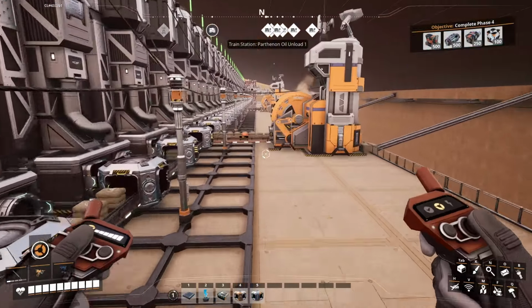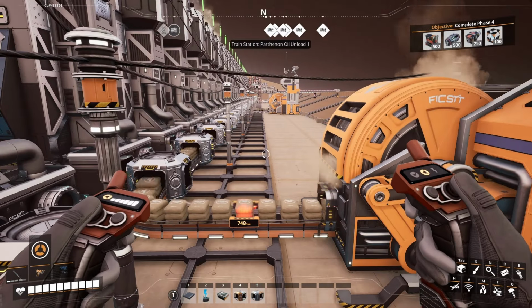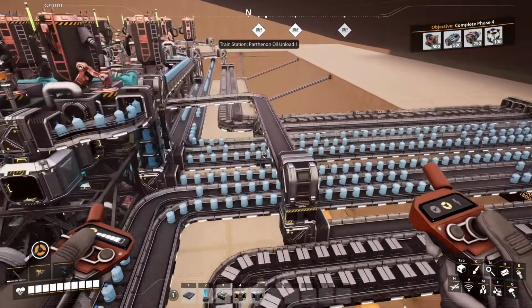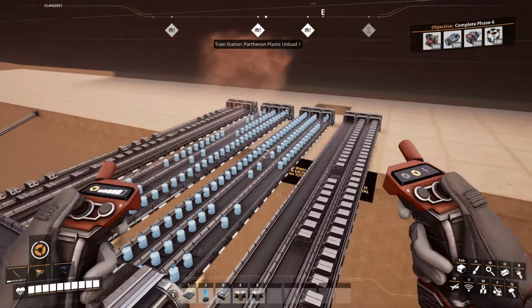So we place another refinery row on the top floor to handle the wet concrete recipe. We put this up here because it's right next to our water bottling plant, and this setup uses almost all of that existing water.